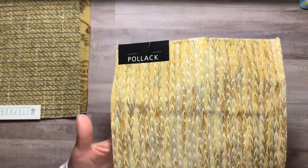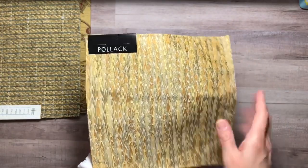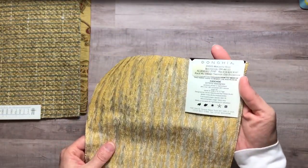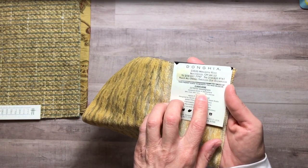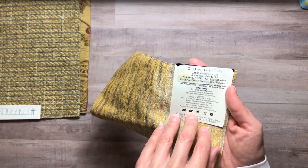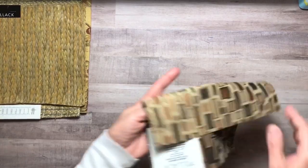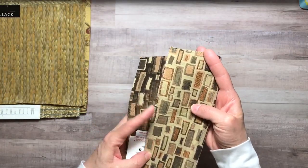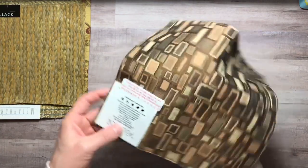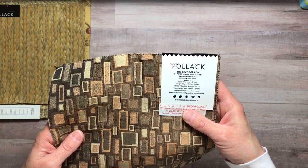I guess some of these could have gone in the small pile, but they weren't folded, so I didn't want to put them in the smaller pile. This one is jacquard woven in Switzerland. This is so cool to find out. Oh yeah, here's another one. Look at this. I love that they're two-toned. Again, you can use them both sides. Very nice.